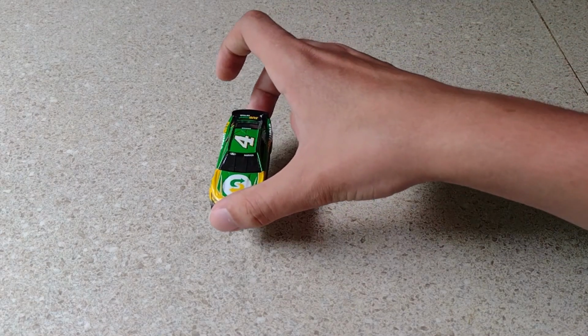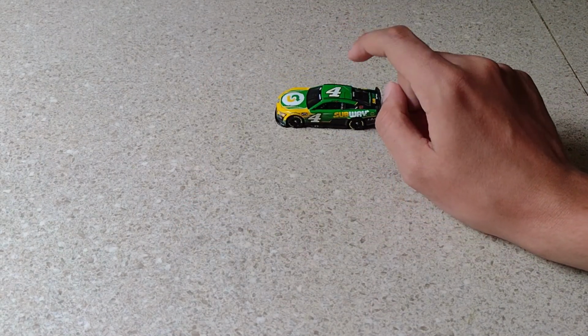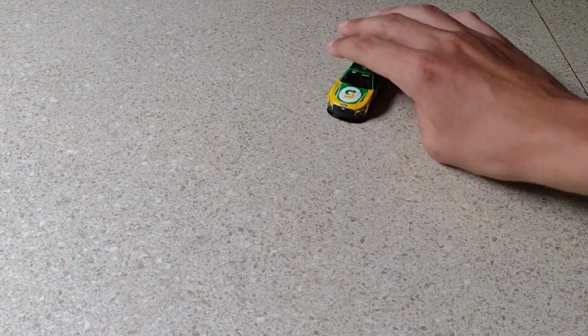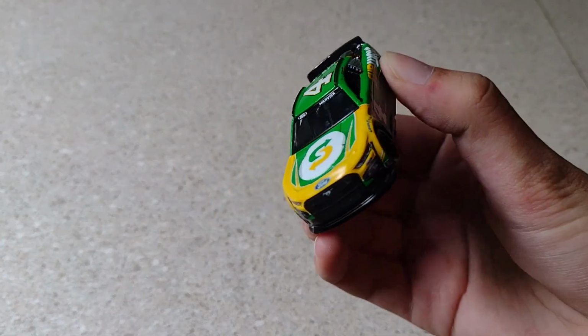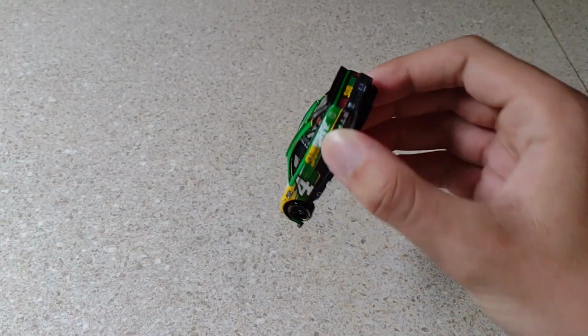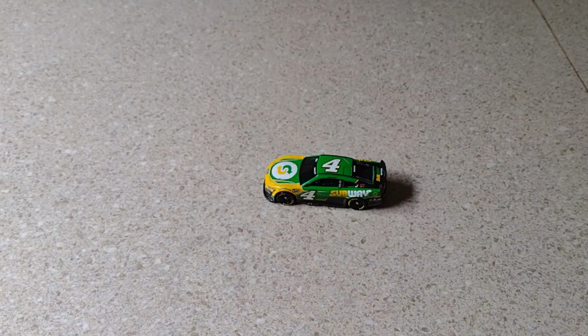So I got the Kevin Harvick Subway car. I did not get the Busch beer car because they didn't have it, or I would have gotten that one. But the Subway car is literally his next best scheme this year, man. I don't care what y'all say. This is one of the most beautiful diecast I've ever seen. It glistens. It looks just so good. So you've got Kevin Harvick's number 4 Subway car, 2022 Ford Mustang.